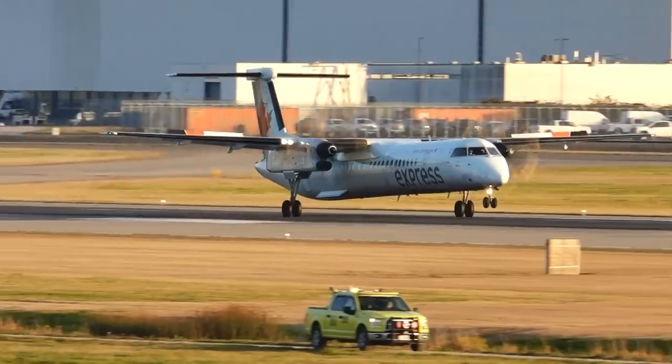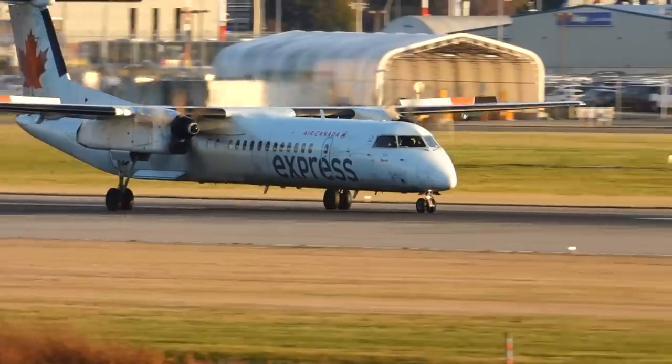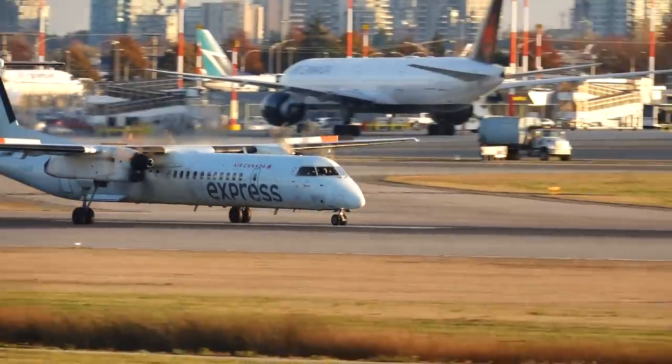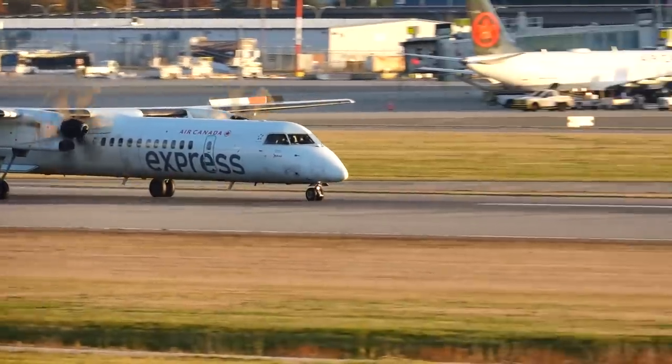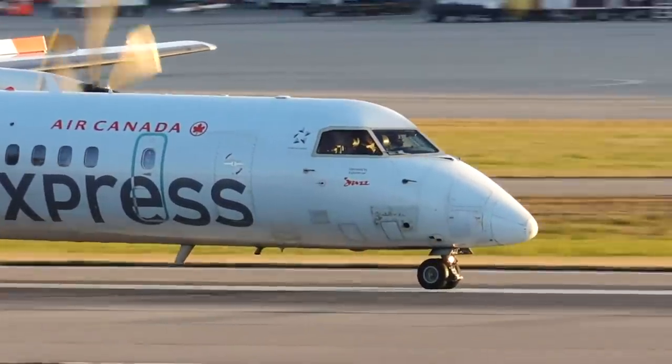And he's riding high. Nice. Whew. Look at that. Styling. There we go. Brings the nose down. Positive contact with the surface. Bites down.